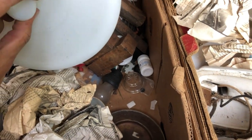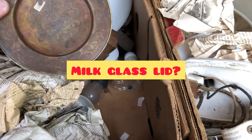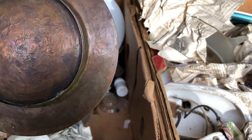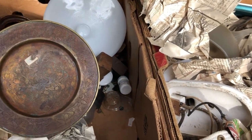Another lid, no name. China. Can't go wrong with a China copper looking plate. Some patina.